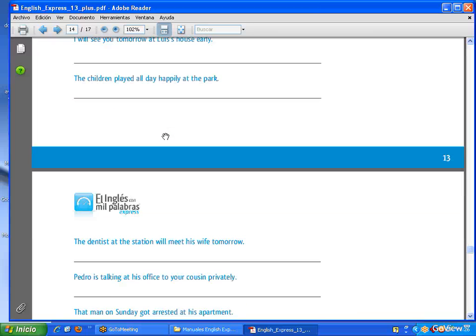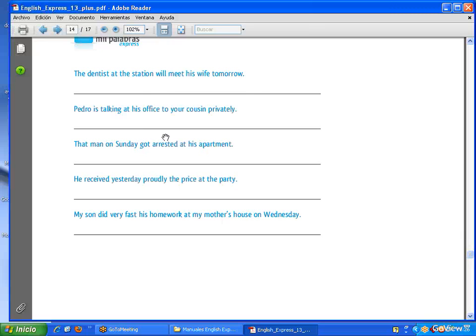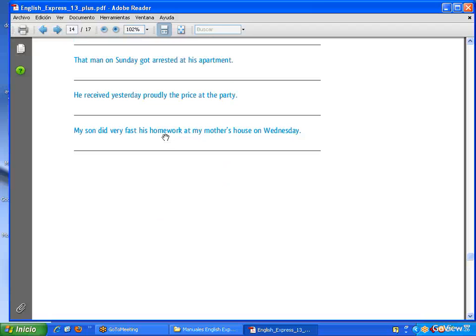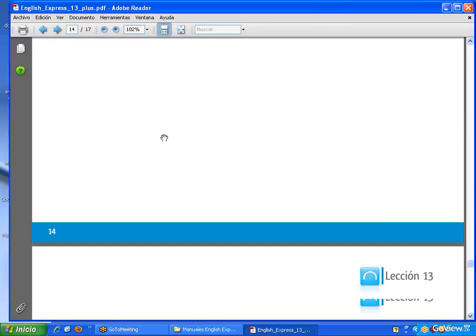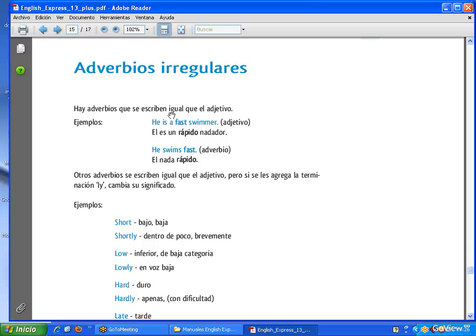There are some adverbs that are written exactly the same as adjectives. For example, here's an adjective: He's a fast swimmer. Or he swims fast. Here, it describes the boy, so it's an adjective. He is a fast swimmer. Here's an adverb: it describes how he swims. He swims fast.